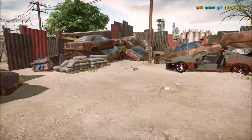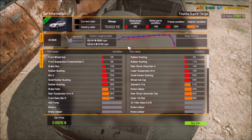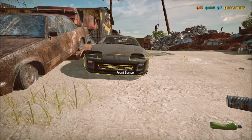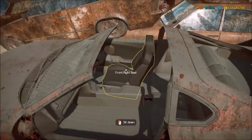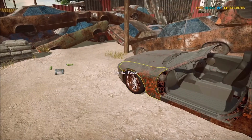Oh, here's another Supra. This is an older Toyota Supra. Let's see what she's got. Ooh, 76,000 miles. This is a Targa. I want to say Targa. It's probably Targa. I don't know. I do believe this has a green underglow to it, or it has no roof here. Awesome car. I believe this is Gullywogs. Gullywogs maybe.